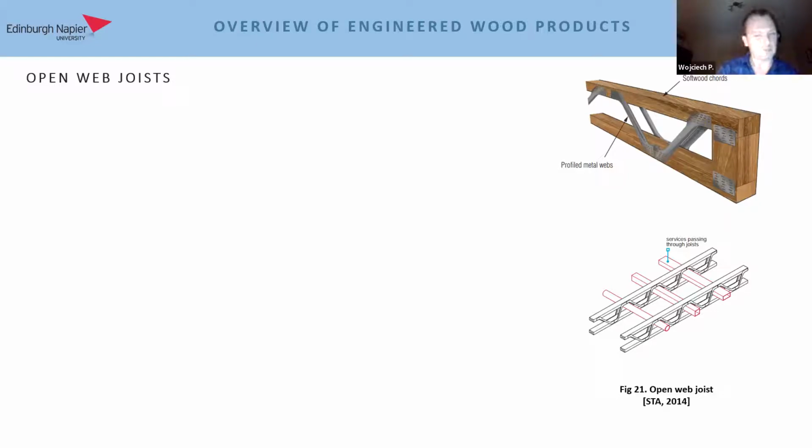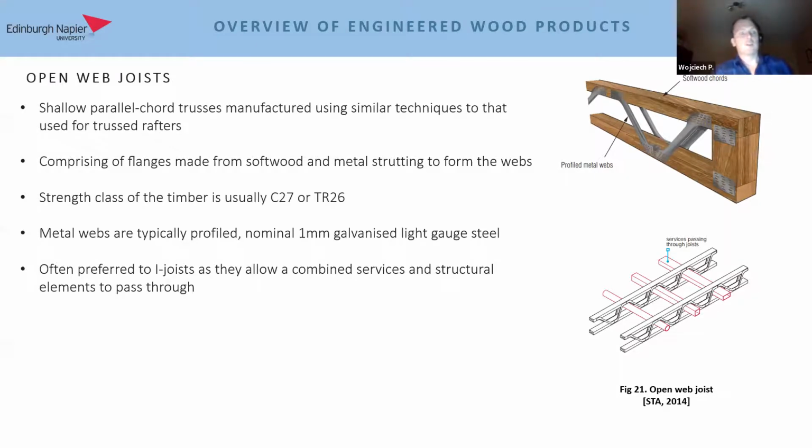Open web joist, this is slightly more premium engineered wood product. This is basically a shallow parallel chord truss manufactured using similar techniques to that used for roof trusses. Just in this case, we have softwood chords on the top and bottom that are joined with the metal webs that are forming the triangulation and truss system. The strength class of timber used for open web joist manufacture is usually C27 or TR26, which is a unique strength class made for truss rafters. Metal webs are typically profiled from 1 mm galvanized light gauge steel.